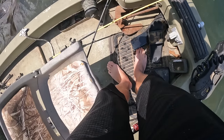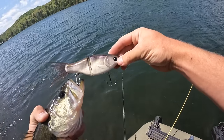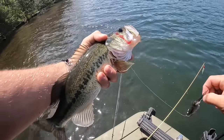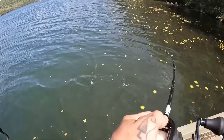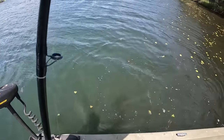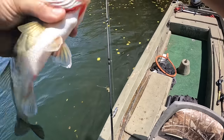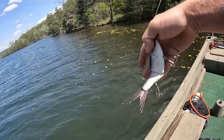This is slowly becoming one of my new favorite swim baits. I mean, it's just ridiculous. I've caught a 7-pounder, a 6-pounder, and this is nonstop. It's all you could ever ask for while fishing. Nice fish. Let's let them go. Another one on the Glide. Wow. I mean, they just can't get enough of it. This is awesome. Another one. There's another fish on the Glidebait. This thing is money. Eco Clutch.